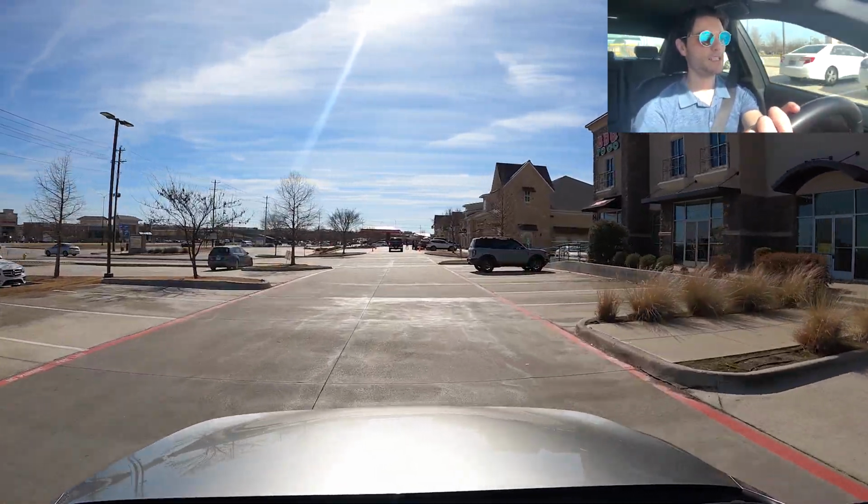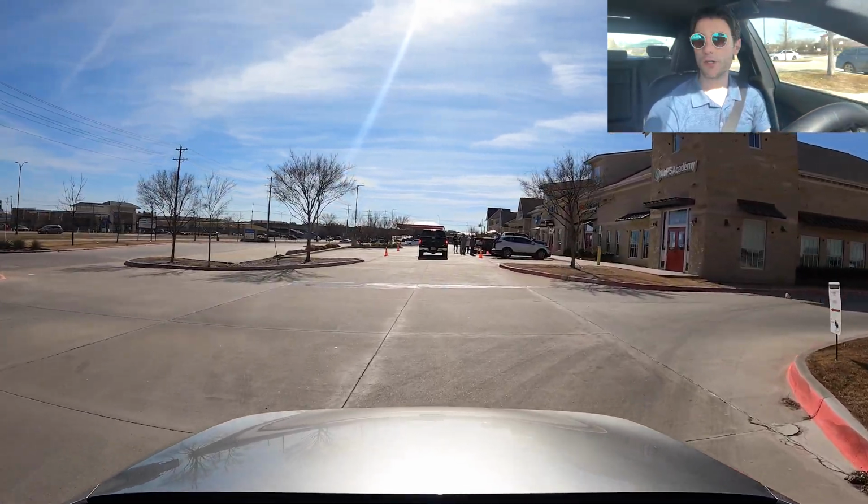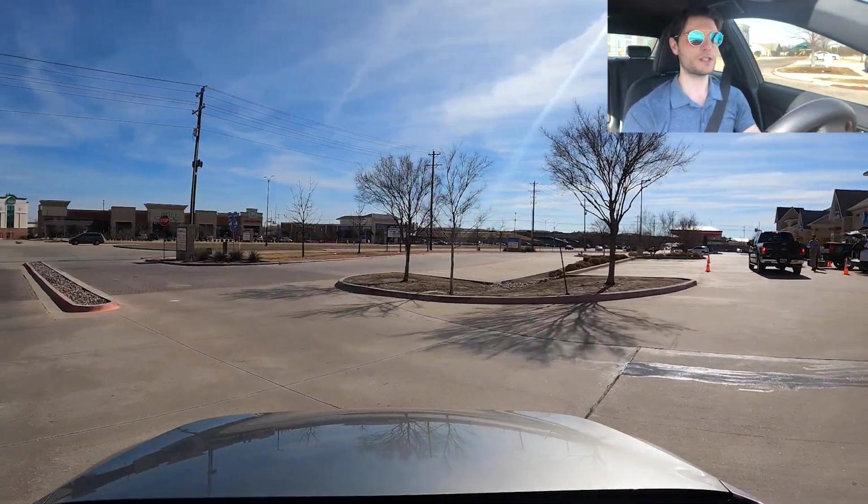So that's gonna do it for Independence and driving around here, showing you guys some of the neighborhoods, some of the actives, what is currently for sale.